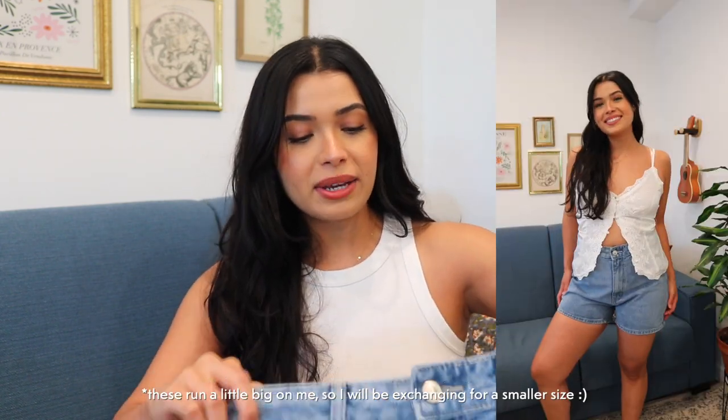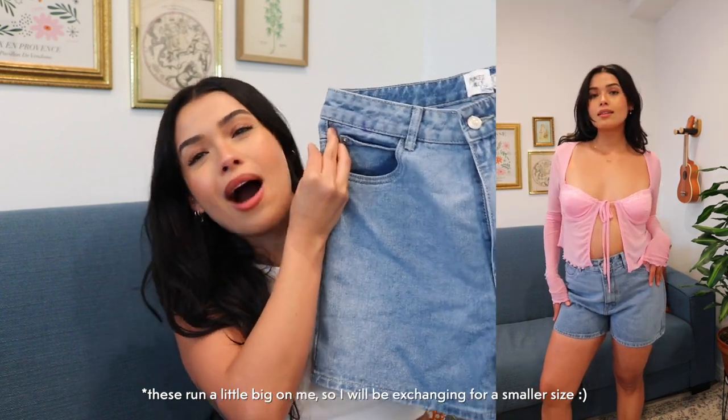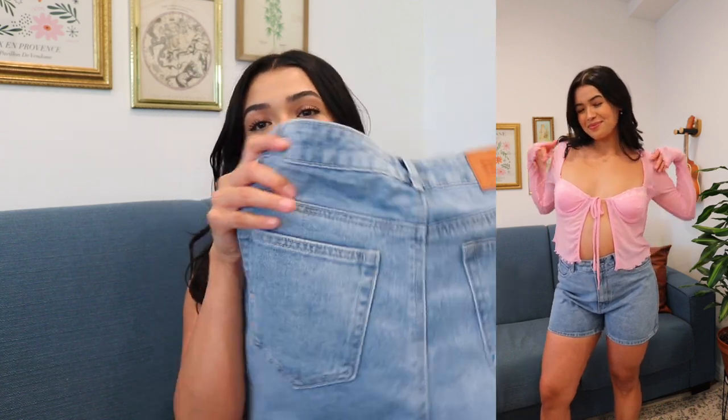Next item that I got are these Tropicana shorts. Look how cute. They're just like your basic mom shorts. They're this really pretty light blue color. And then you got your pockets in the back, which make your booty look good.